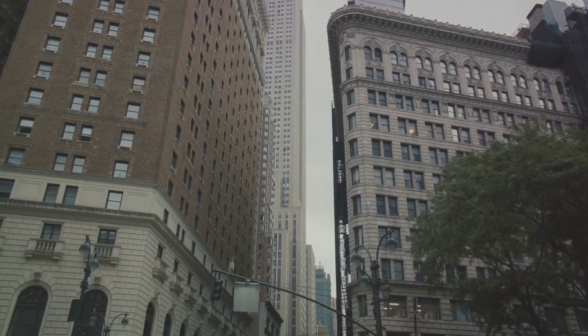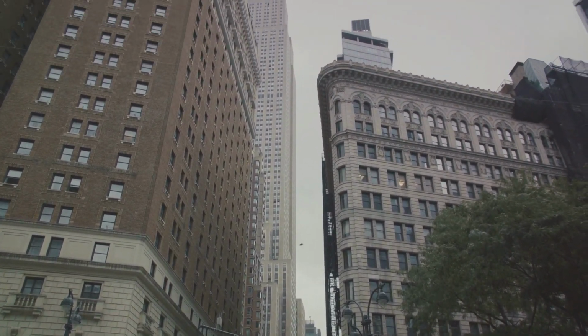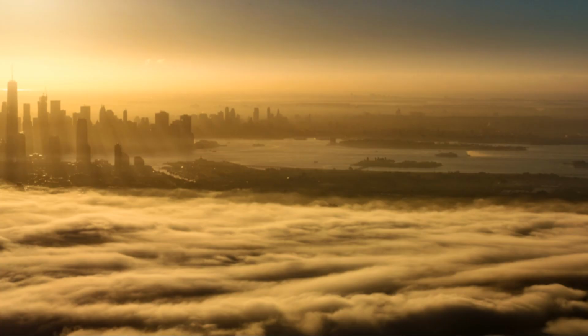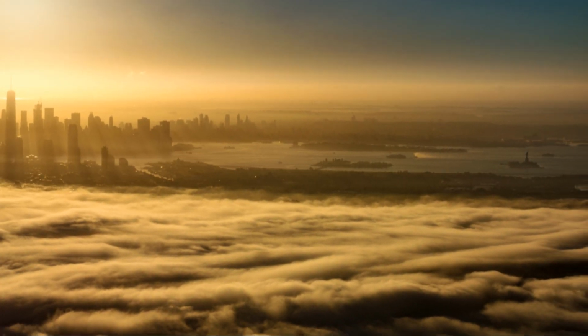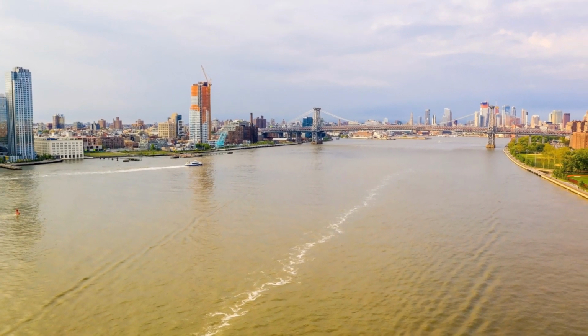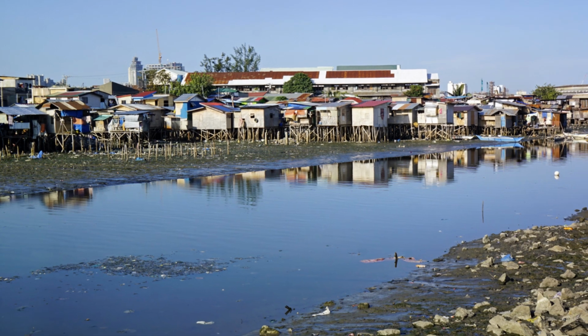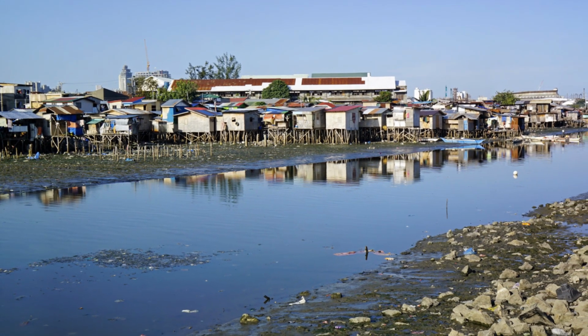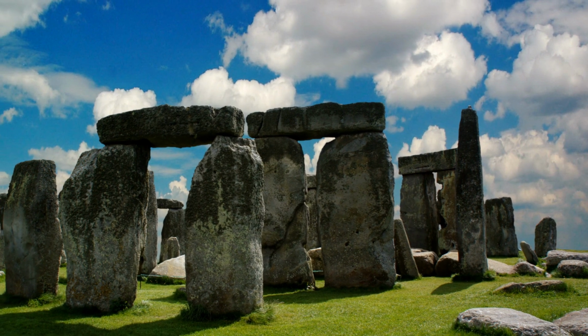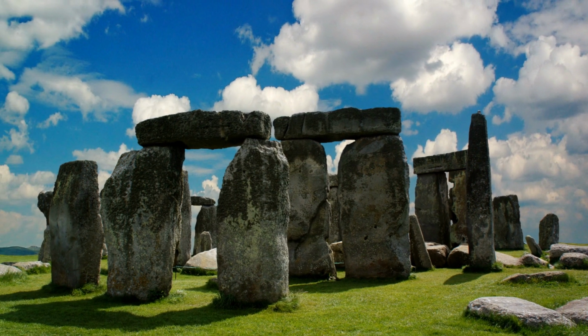So, as you walk the streets of New York, take a moment to appreciate the city's architectural roots. Look beyond the towering skyscrapers and modern marvels, and you'll see echoes of the city's past. Because the colonial period wasn't just the start of New York's architectural story, it was the foundation upon which the city was built. The colonial period laid the foundation for the architectural evolution that was to follow.